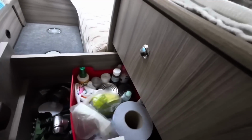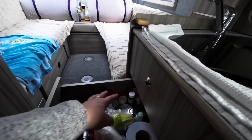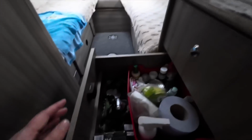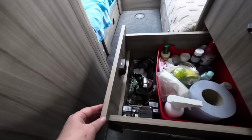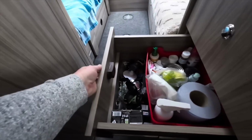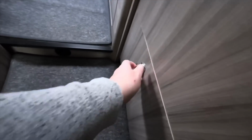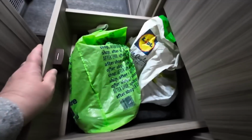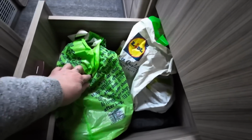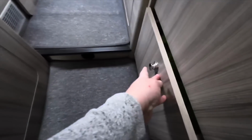This one is where we've got our cleaning products, a few of our condiments and that sort of thing as well, and it's sort of more of a knick-knack drawer, Rick's headlight and that sort of thing. This one has become really useful. We've got our walking shoes in there, and I've got my walking poles in there, so they all sit in there permanently.